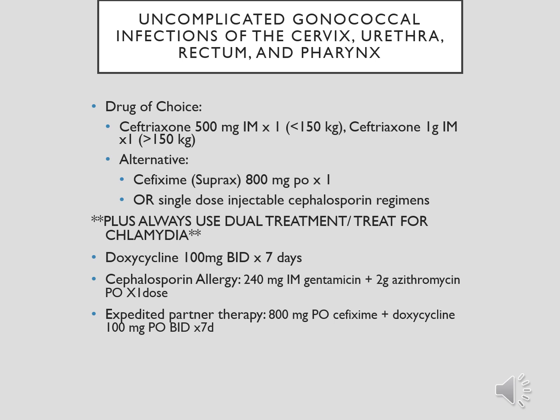Ceftriaxone cures approximately 98 to 99% of uncomplicated urogenital and anorectal infections. Because of trends in antimicrobial resistance, CDC previously recommended combination therapy for gonorrhea with ceftriaxone plus either azithromycin or doxycycline, regardless of chlamydial co-infection status. However, due to the potential harms on the microbiome and other pathogens, this strategy is no longer recommended. So whenever possible, it is best to distinguish between the two infections. However, if that information is unavailable, continue to treat for both infections concurrently.